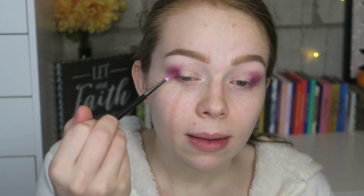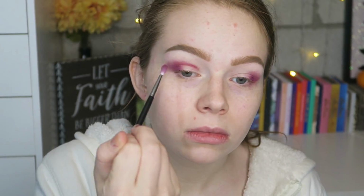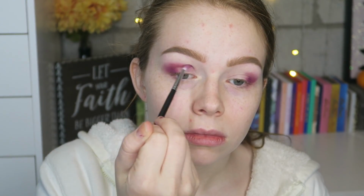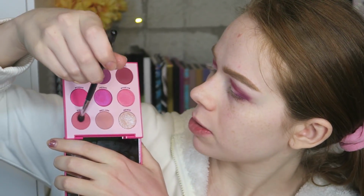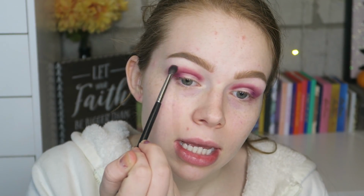Because this shade right here swatched so poorly, I'm going to go in with a touch of that just to give it a chance, and I'm going to put it through my crease. So, I mean, it's showing up, but I feel like that shade looks just a little bit patchy. Alright, so I'm going to take the shade Poodle right here, pick up a little bit of that, and use that to blend out.